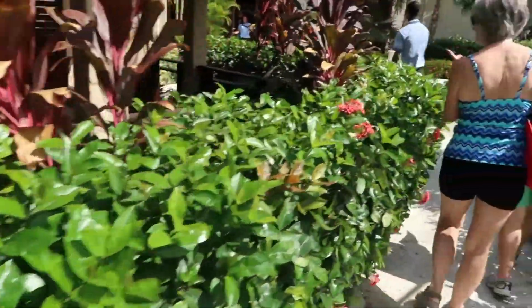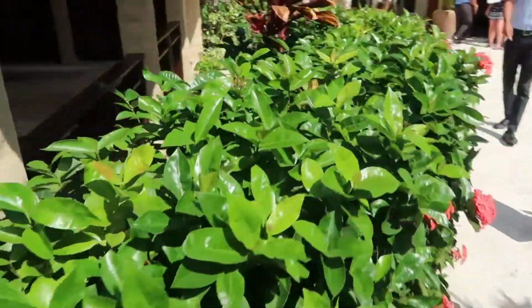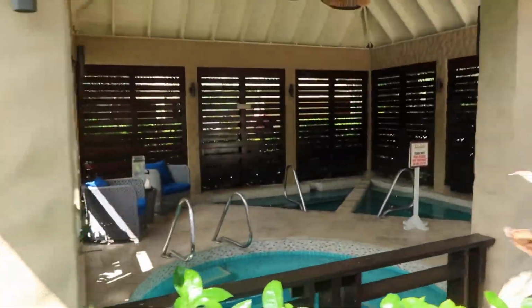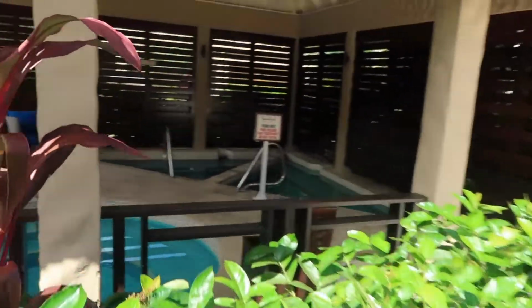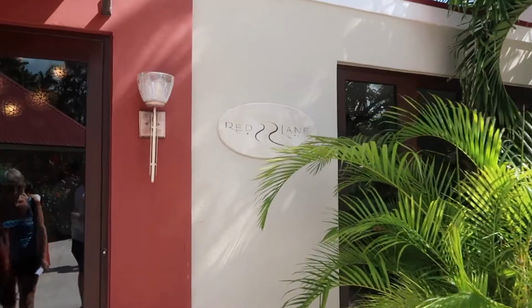Where are we heading? To the spa. Red Lane Spa. Let's enjoy the foliage landscaping on our way. So in addition to the public pools, this is also part of the Red Lane Spa. You have a hot tub, a cold tub, and a whirlpool, and it's all complimentary as well. Here is the Red Lane Spa.